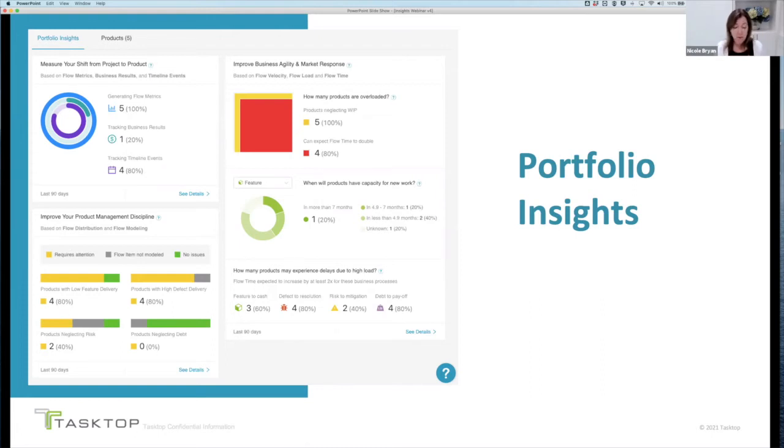So I'm going to go through just at a very high level what these different cards are all about, and then I'm going to go into each one in a bit more detail and tell a few stories about them.